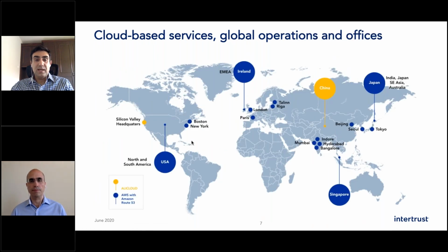So Intertrust has a global footprint. All of our cloud-based services are available all over the world, and we have local offices and operations in every region. In terms of operations, our service leverages the AWS cloud globally, except for China, where we use Ali Cloud.